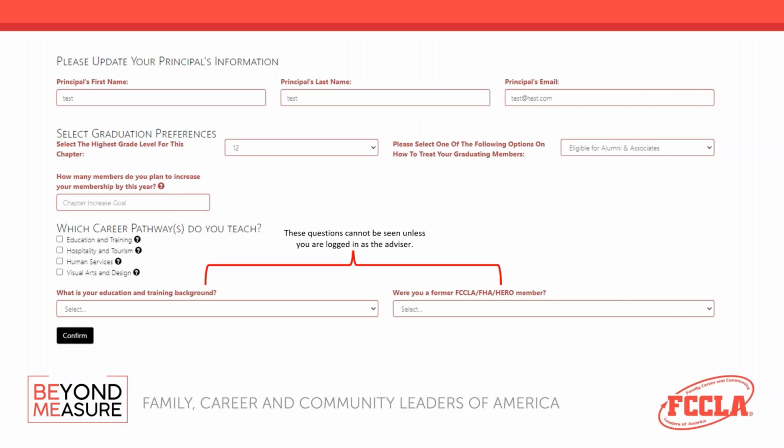When an advisor first logs in, this is the landing page that they come to. You're going to see the new question here asking if they were a former member. I do want to point out that if you're helping a chapter advisor, you yourself as the state advisor or state staff will not see these questions, and neither will we at the national level. You have to be logged in as the chapter advisor in order to see these 2 questions right here, because these are tied to each advisor's profile. So each advisor answers these questions.